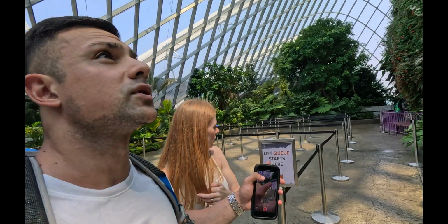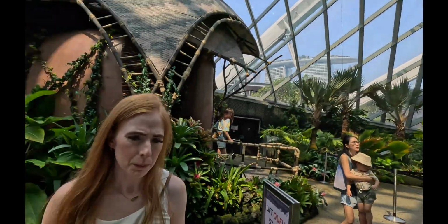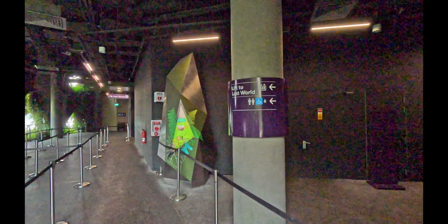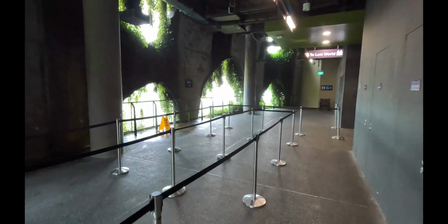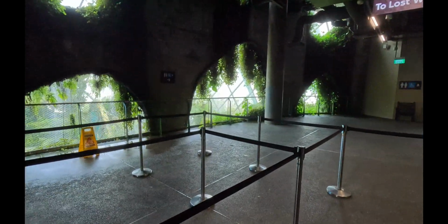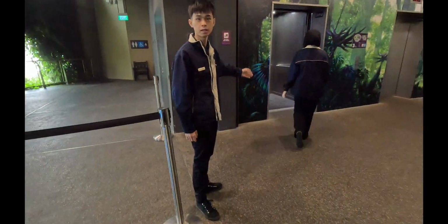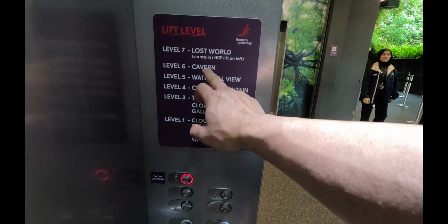Okay, so I think I found lifts to go up there. I think that's gonna be cool. Yeah. Lost World. Okay, yeah. That's to Lost World. Wow, this is the back of the waterfall. I don't know if you can see. The cloud forest, the pool. Didn't know there's so many levels.